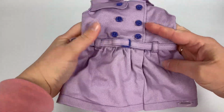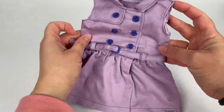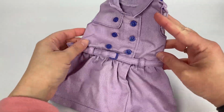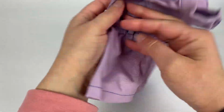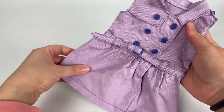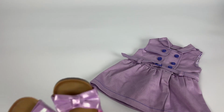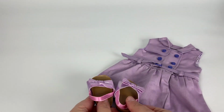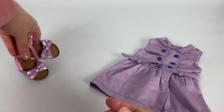Next up is this purple Travel and Style dress. I just think it's so cute. It's perfect for travel. I like that it's no sleeves. It just looks prim and proper and perfect, modern with a classic twist. Basically, I just love everything about this. And it's a beautiful shade of purpley periwinkle color. These adorable bows on the toe sandals are just too cute and perfect for this outfit, and they're purple.